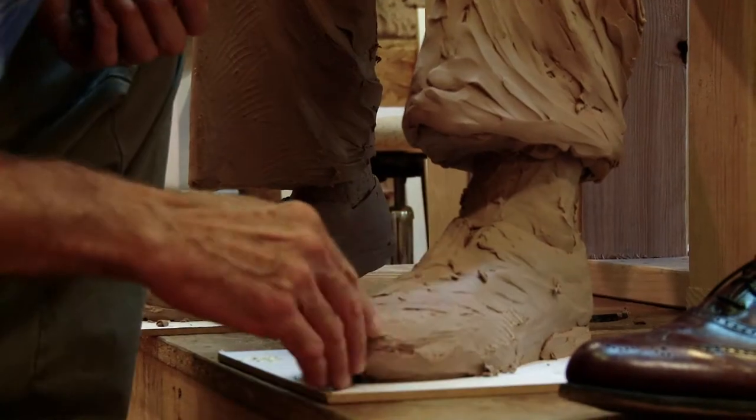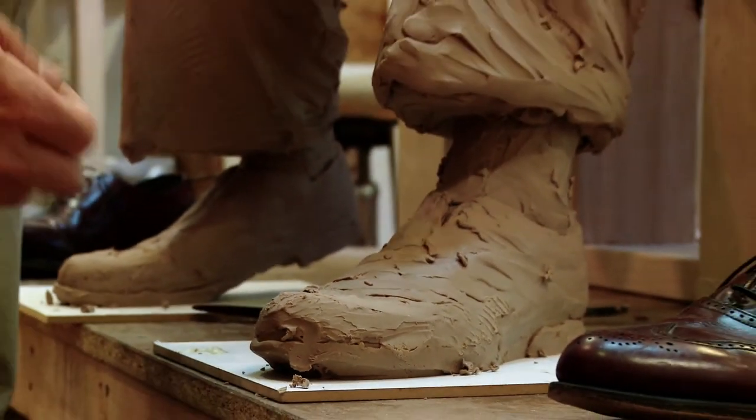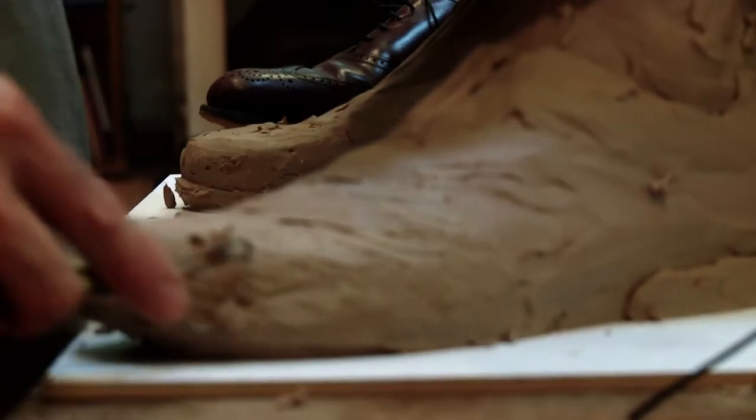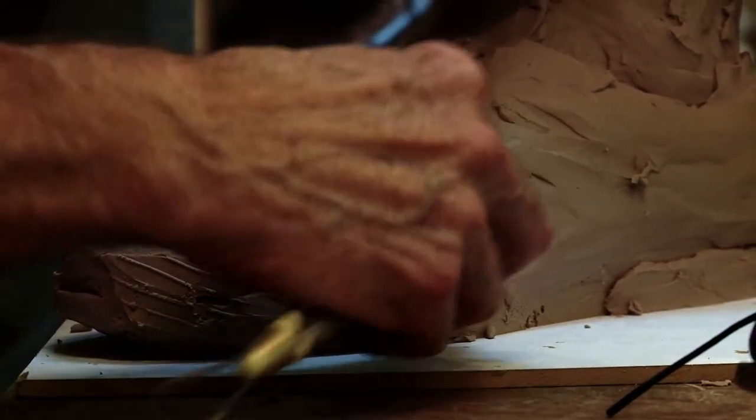Shoes are actually, the basic shoe shape is easy. One of my least favorite parts of a sculpture is shoelaces, especially these real fine ones. Again, the trick is to not show too much.